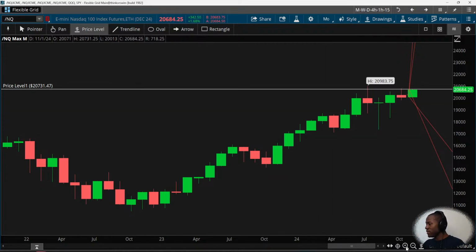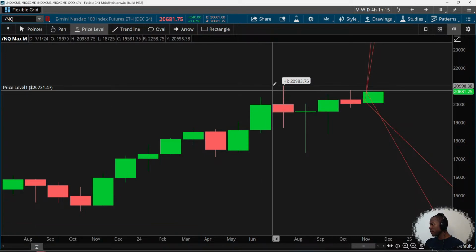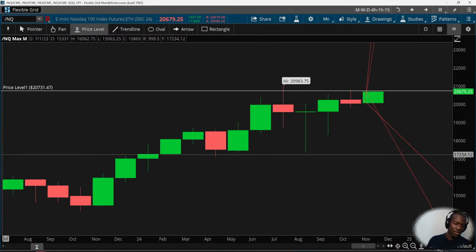I mean, we really don't know what this thing wants to do. It has a high up here of 20,983. Now, for me, I'm looking to go long, but I want to wait until a structure is built for it to exit this. If it wants to go up to 21,000 or whatever, right? And so that's what I'm kind of waiting on.